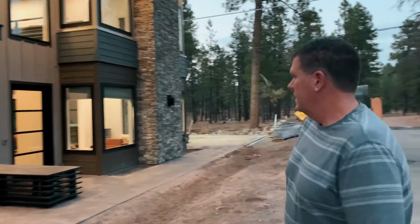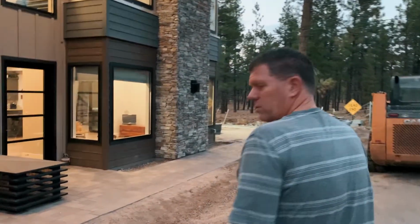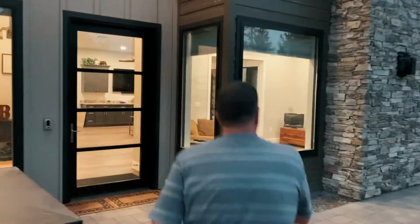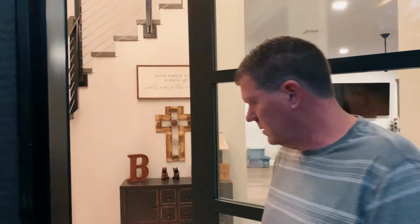So come on, let's walk through. I'll give you the full tour here. Take a look. Of course, we're still finishing the landscape, but at least you can see what I've been working on. It's been a lot of work getting all this done up to this point.